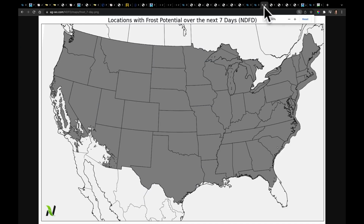This map shows everywhere in gray where we're expecting to have a temperature at or below freezing in the next 7 days. And why this is important is right now that Texas has got about 18 to 20% of its corn crop planted, and we're going to be bringing a freezing temperature down pretty far to the south.